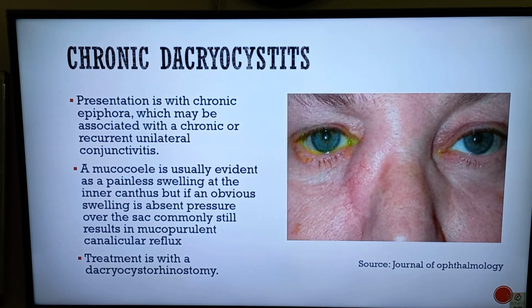Chronic dacryocystitis presents with chronic epiphora. However, there will be a painless swelling at the medial canthus. If an obvious swelling is absent, pressure over the sac can still result in mucopurulent canalicular reflux, and treatment for chronic dacryocystitis is dacryocystorhinostomy. So the nasolacrimal duct obstruction and the DCR will be discussed in the next lecture.